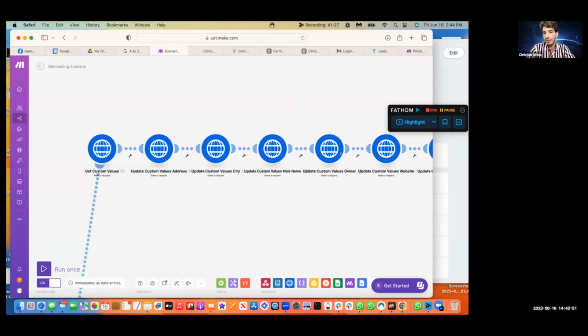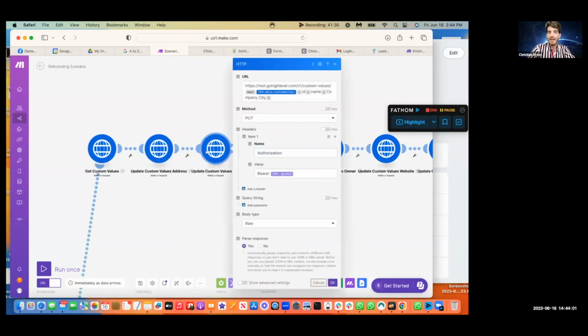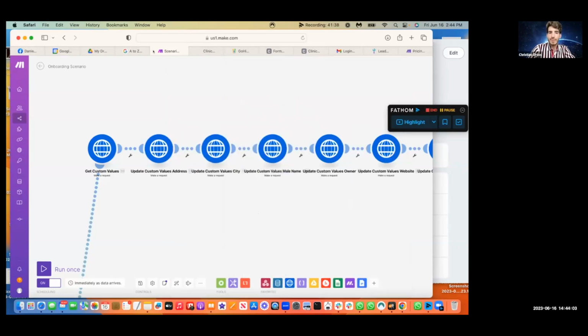Exactly, you only need to do this one time. So you can update as many custom values as you want. For example, company name, company address, company city, etc.